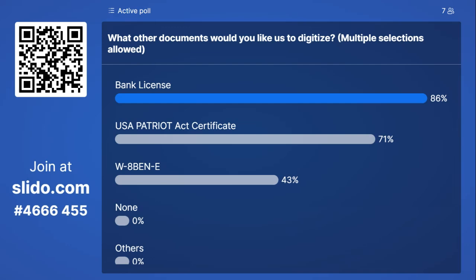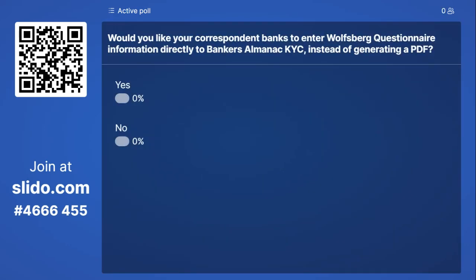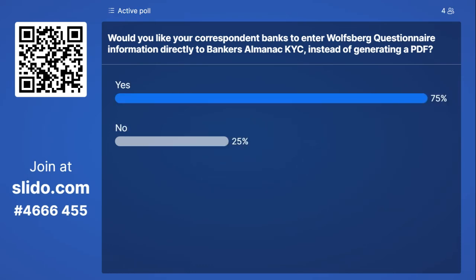Okay, great. Let's move on. Next question: would you like your correspondent banks to enter their Wolfsberg questionnaire information directly into Bankers Almanac instead of generating a PDF? Currently we have the Wolfsberg questionnaire represented as a PDF, and we've digitalized that PDF. The spirit of this question is allowing correspondent banks across the world to put all of that data directly into Bankers Almanac without a physical document, and thus having a fully digitalized customer journey that participants can pursue.